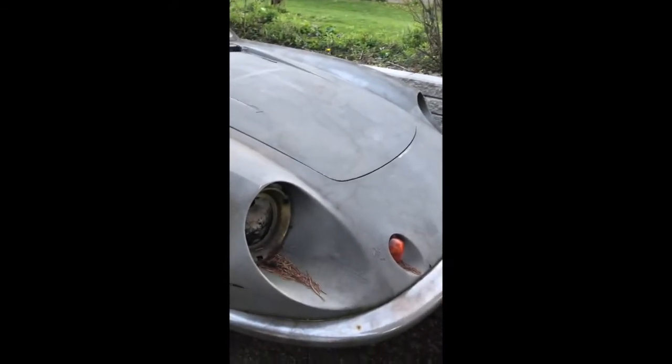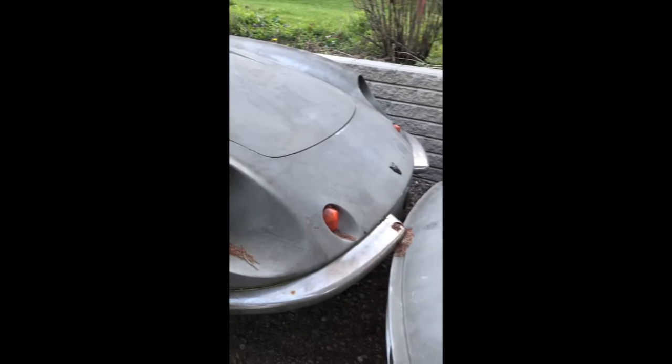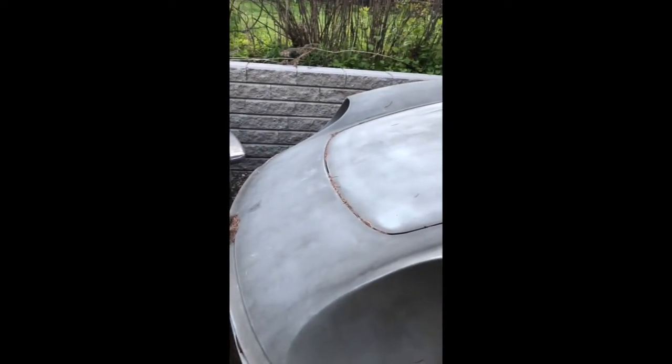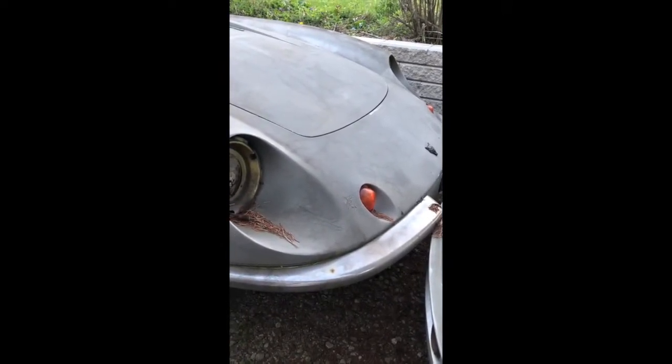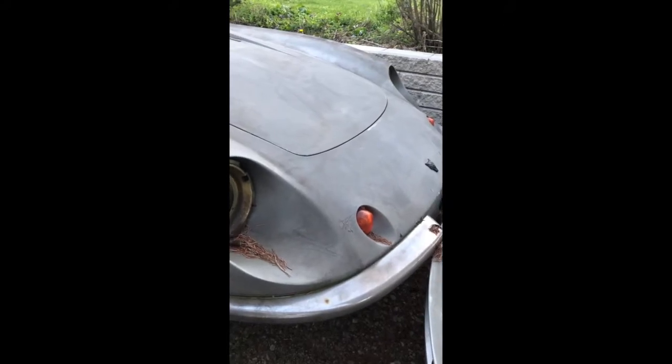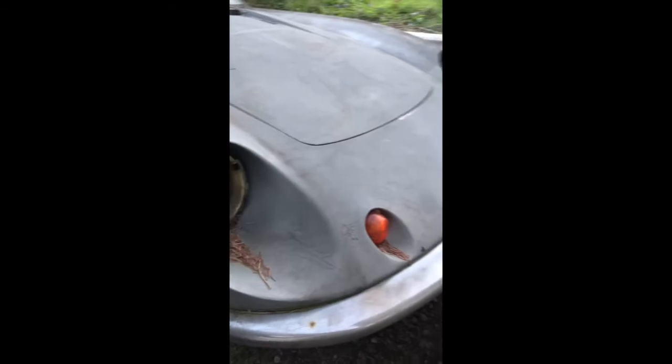They were typically not imported into North America, so someone went through a lot of hurdles to import one of these. As you can see, this one has a split front bumper and a split rear bumper, both in chrome. The turn signals and marker lights are integrated into the front nose, which is different from the other one.